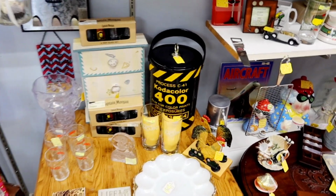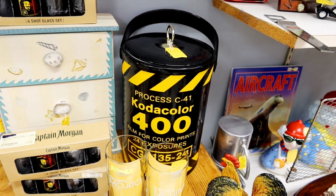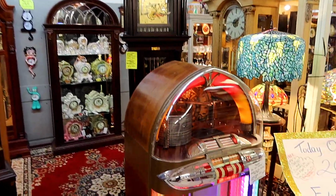Oh, that's cool. That Kodak can. Looks like it's an ice bucket for champagne, but it's like a whole roll of Kodak film. That's really neat. Clocks were going off in here. Look at that.